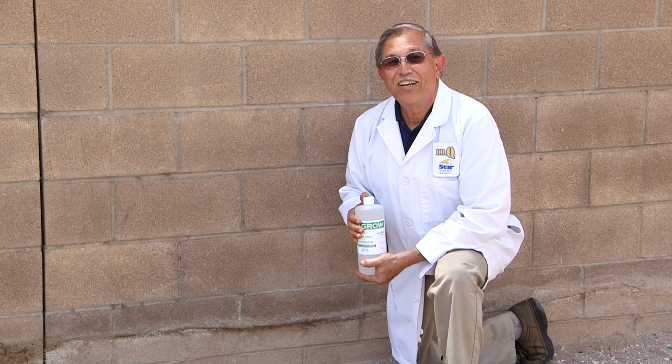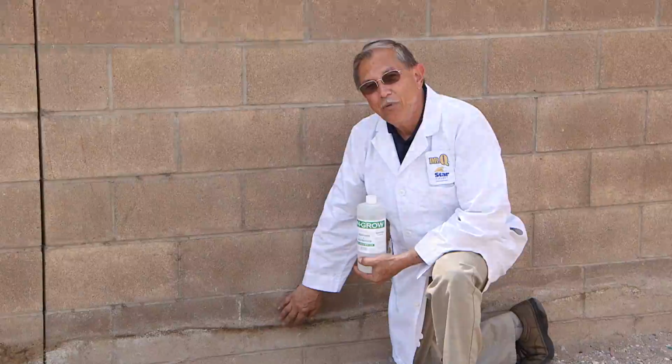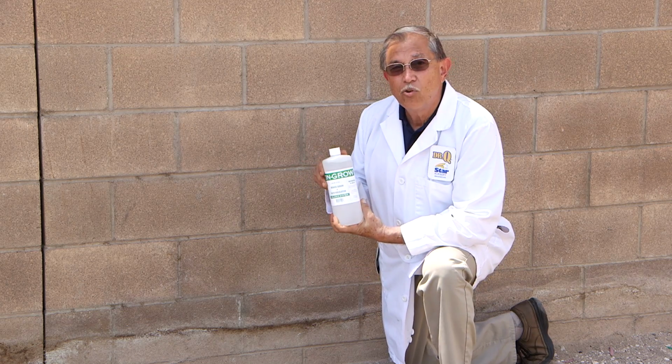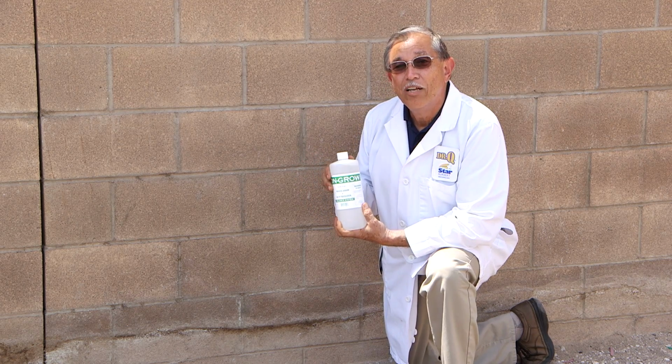My last tip for today is how to get rid of those ugly white calcium deposits on walls or pots. Try using a strong solution of vinegar and water or a liquid soil acidifier like Congrow to neutralize the calcium from the hard water.